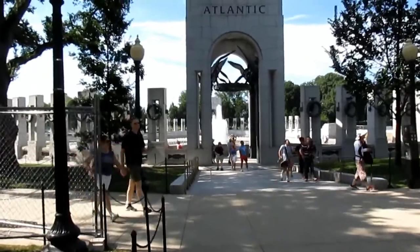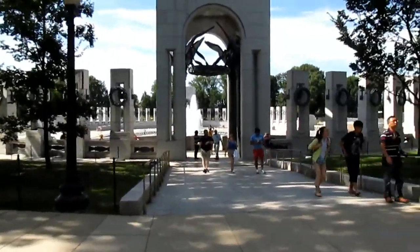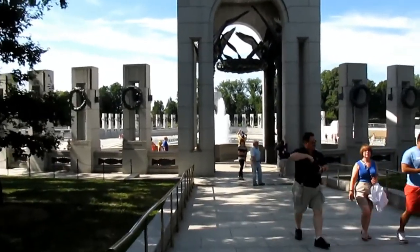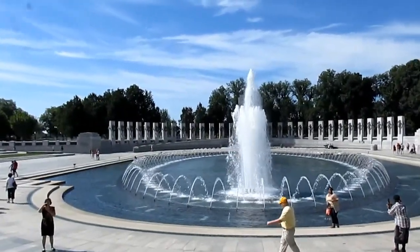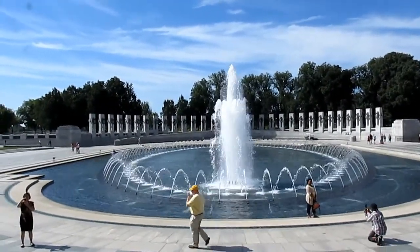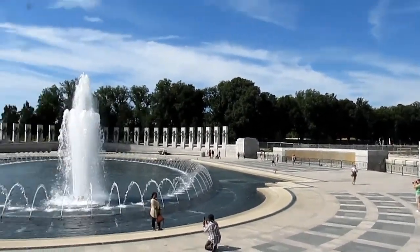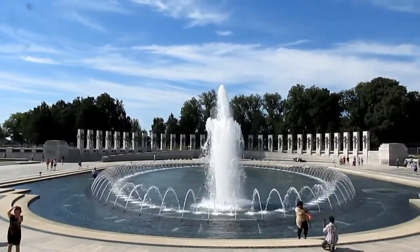We have made it to the World War II Memorial. Oh, let's head on in. This is a pretty cool memorial. A very nice fountain right here, dedicated to all the fallen soldiers who lost their lives during the Second World War.